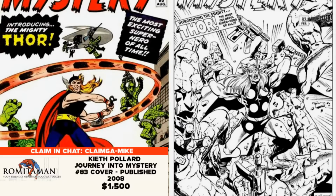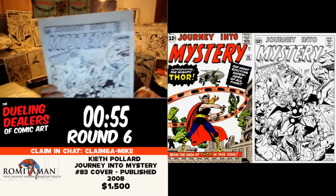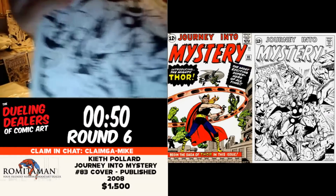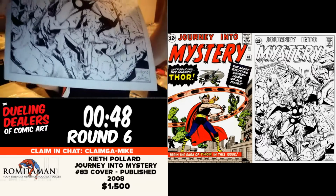So this is beautiful. You actually got Keith Pollard to pencil this and Joe Rubenstein to ink it. And this cover is published in the CFA APA issue 117. But just a beautiful, beautiful 11x17 cover done in 2008. And he even made all the logos for them after the fact. But anyway, he has the stat at the bottom, Pollard and Rubenstein.